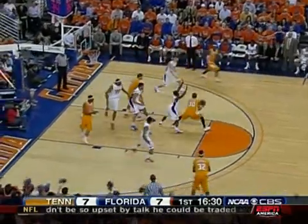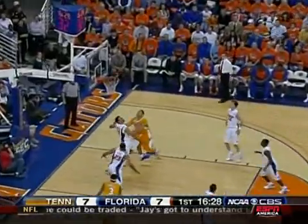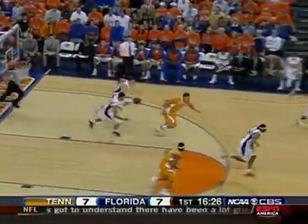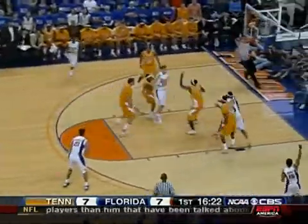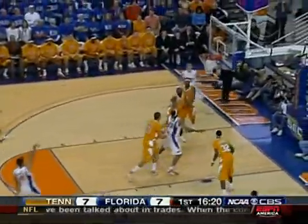Brian Williams has come in for Tennessee. The 5'8" Irving Walker has come with the point. Prince missing the shot. Here comes Nick Calathis. Look at him sift through traffic. Warner for 3, uncovered.